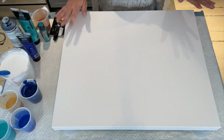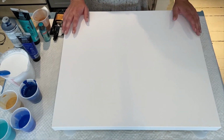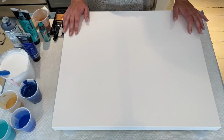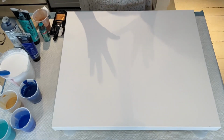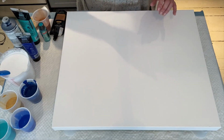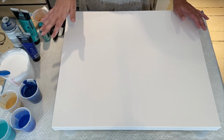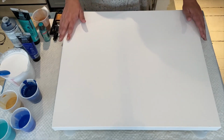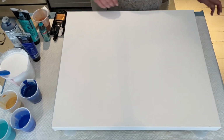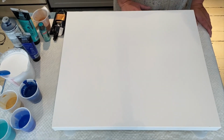So today we are working on a 20 by 24 inch canvas, and we are going to be attempting another pearl pour. Honestly, I started measuring, I over measured my Floetrol, under measured my GAC. So this really is a science project and I don't know what's going to happen because some of my measurements are really off. But we'll see. Hopefully it turns out beautiful.